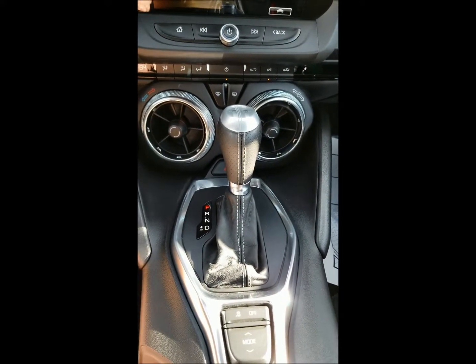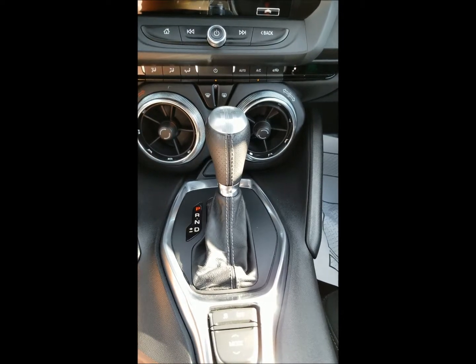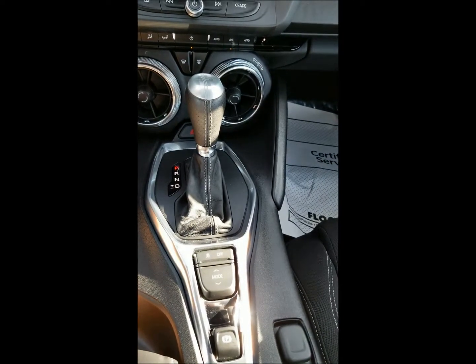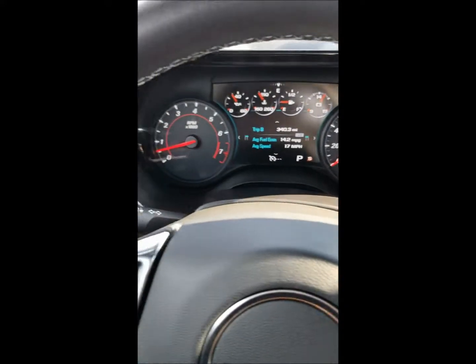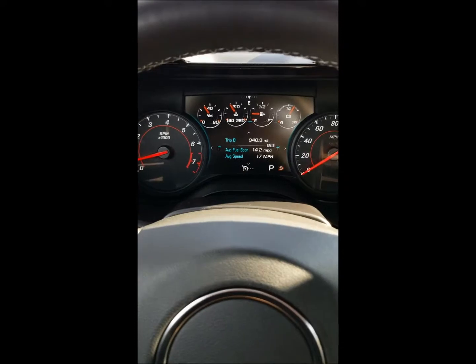Now below that we do have the shift knob, and this vehicle is an automatic, but I wouldn't let that deter you from driving or buying this vehicle, because having a 6.2 liter V8 engine at 455 horsepower and 455 foot-pounds of torque, whether it's an automatic or a manual transmission, this vehicle is just a blast to drive. And speaking of transmission, I'm going to bring us over here to look at the paddle shifters this vehicle has. So all we do is put this vehicle in drive, and we can paddle shift through those 8 gears, and it's just awesome to drive.